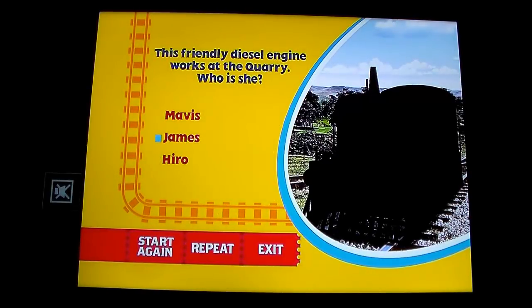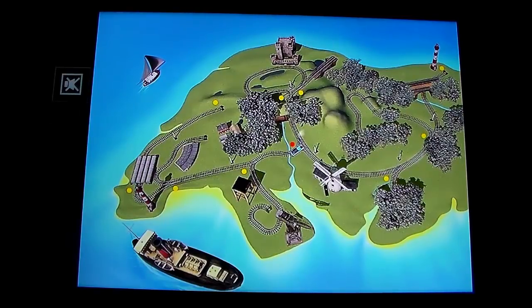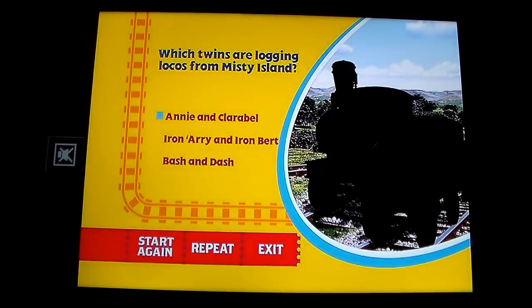It's totally Hero, and I'm not going to choose Hero. I'm going to choose Mavis, because that's who it is. People are going to berate me in the comments now. They're going to be like, oh, you chose Whiff. You're a stupid head. You don't know the characters.